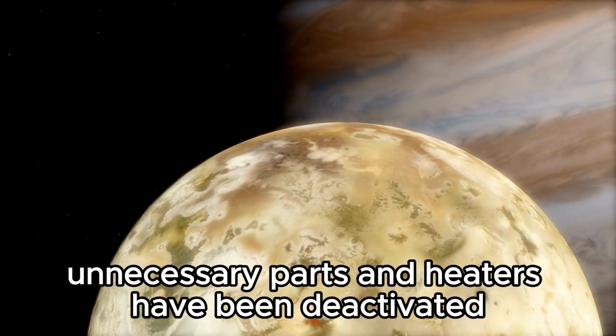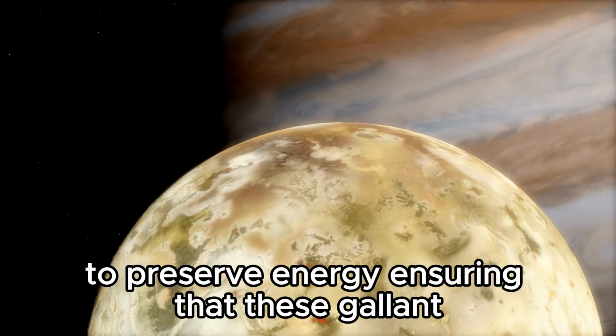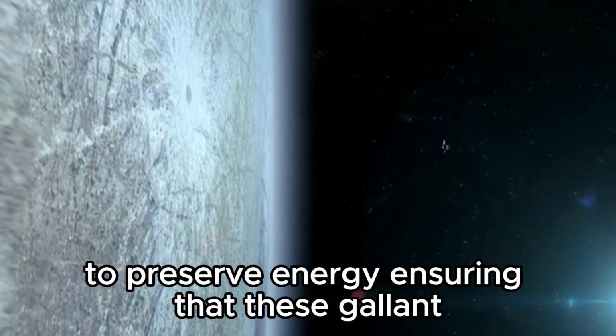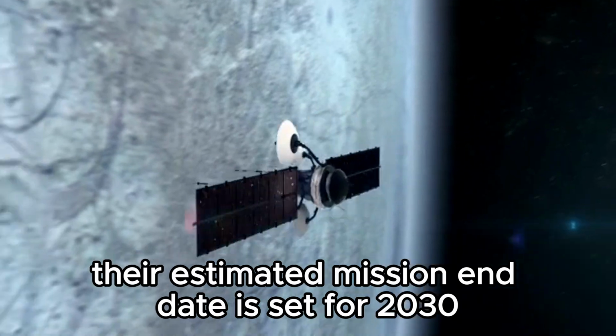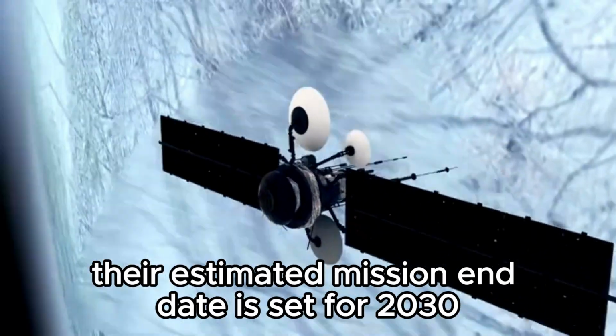Unnecessary parts and heaters have been deactivated to preserve energy, ensuring that these gallant wayfarers can proceed with their mission well into the next decade. Their estimated mission end date is set for 2030.